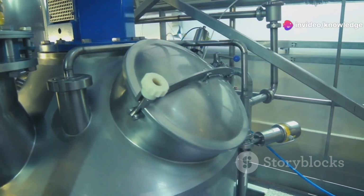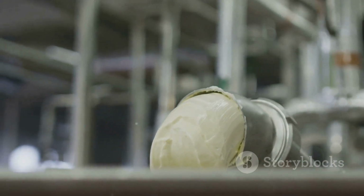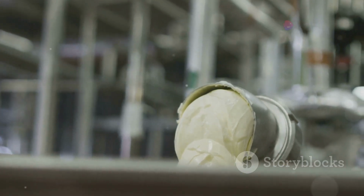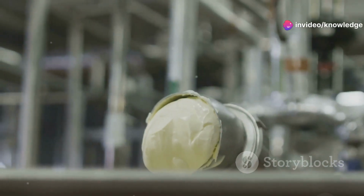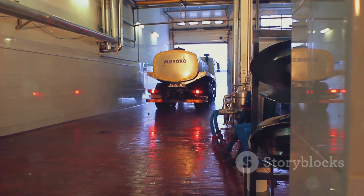Our first stop is the receiving dock of the butter factory. This is where the journey of transforming raw milk into delicious butter begins. The receiving dock is a bustling hub of activity, a critical point in the entire process. Here, tanker trucks arrive, filled to the brim with raw milk from surrounding dairy farms.